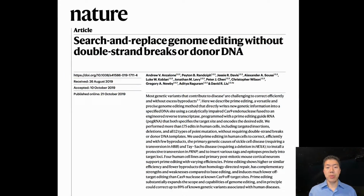We published this paper sharing prime editing with the public in late 2019. More than 200 research papers have since been published by laboratories around the world using prime editing in a wide variety of living systems, including mammals. And just as we saw with base editing, prime editing has already been used in animals to rescue genetic diseases, including phenylketonuria, tyrosinemia, and sickle cell disease.